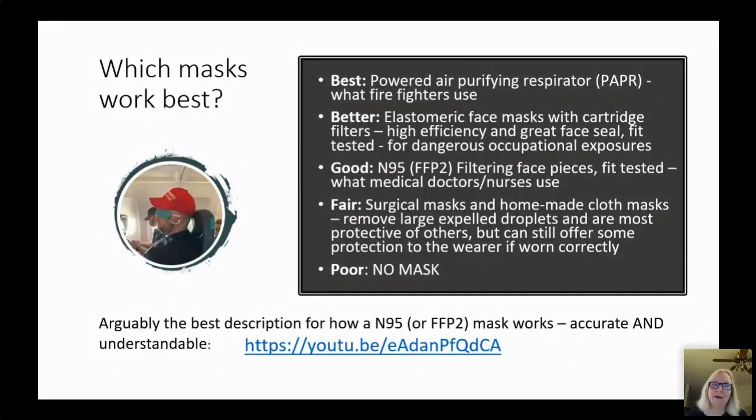You can see here we have from the best to the worst. The best is a powered air purifying respirator, and this is what firefighters use. Better is an elastomeric face mask with a cartridge filter. These are high efficiency and have great sealing on the face and are used for dangerous occupational exposures.